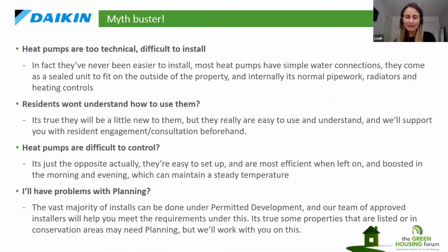Okay, so I'm now going to hand you over to Nick, who's going to go through with you some of the heat pump myths, some typical running cost comparisons, and also the boiler upgrade scheme.